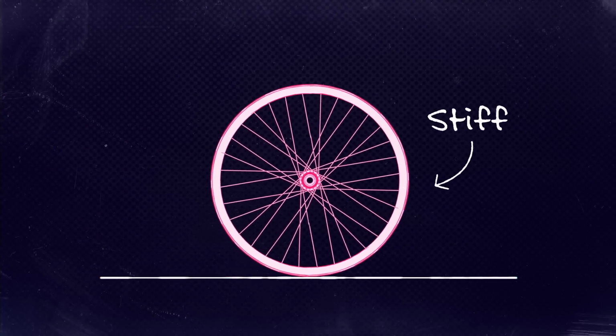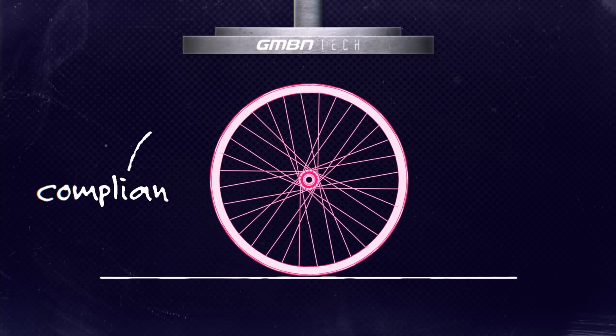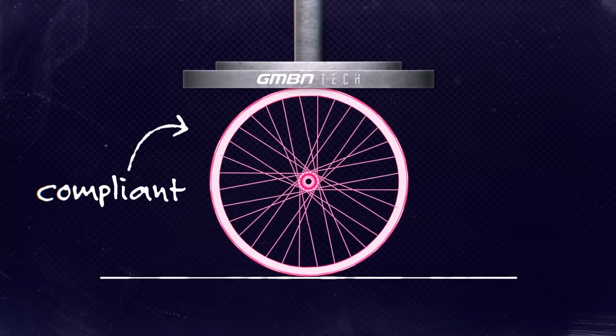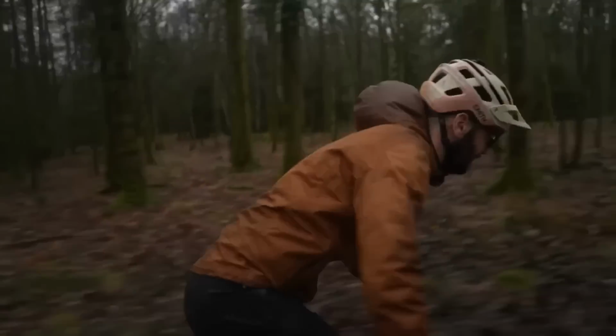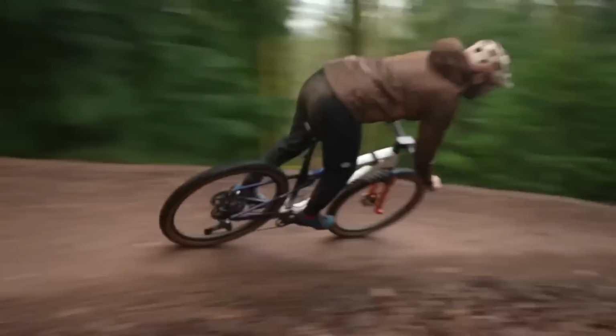To be stiff means to resist deformation when load is applied. To be compliant is the opposite. It allows deformation to occur when load is applied. In the context of wheels, a stiff wheel means that it won't bend or deform under load, which means that it won't bend under pedaling forces, it won't deform into corners, and this means it will transfer the energy to the rider. They will be very efficient and very precise, and that's why we see stiffer wheels marketed towards cross-country riders and road cyclists.